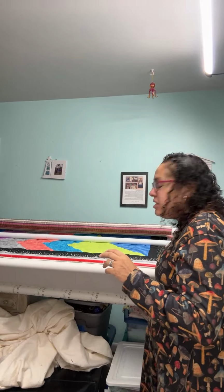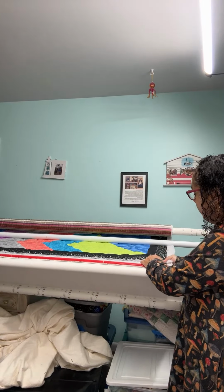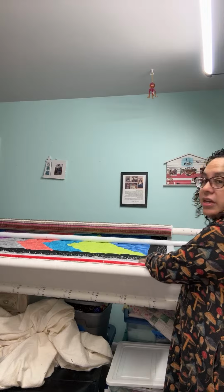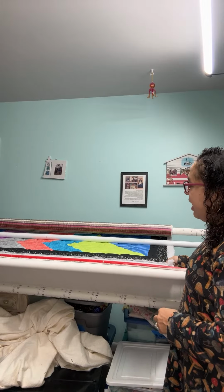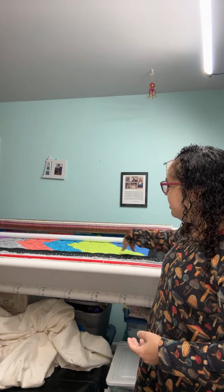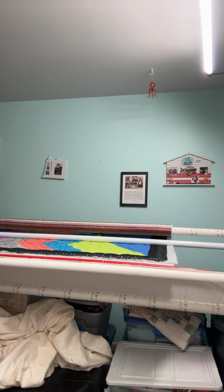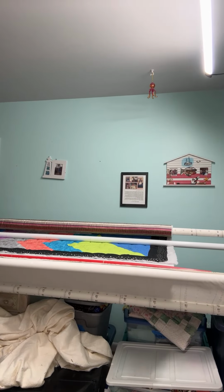And this one, what I did over the weekend is I just added a 2.5-inch strip to the existing one. And I think it looks cute. It's got polka dots. It kind of mimics the polka dots in the actual fabric. It's just black and white polka dots. I have a bunch of scraps.